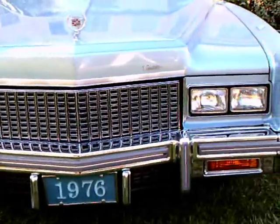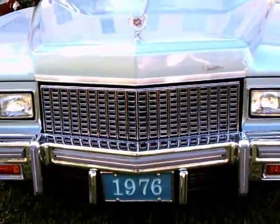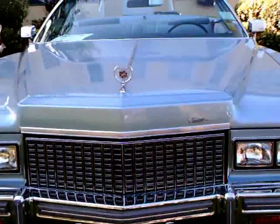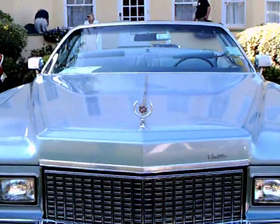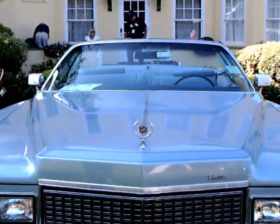This is a 1976 Cadillac Eldorado convertible. And it's really nice looking. It's a very light blue. Paint is perfect on the car.